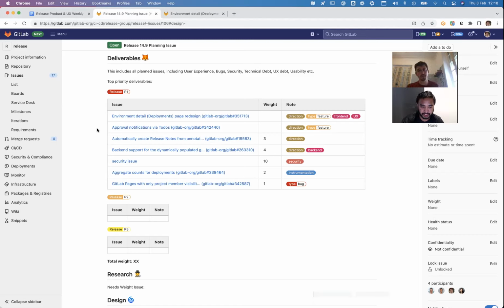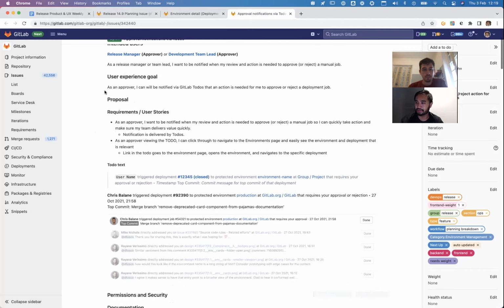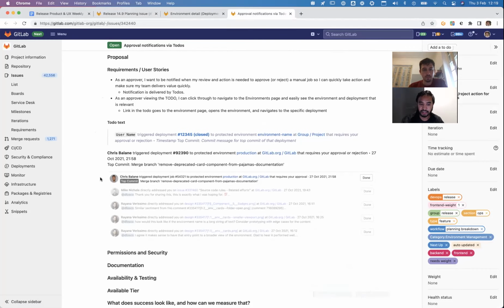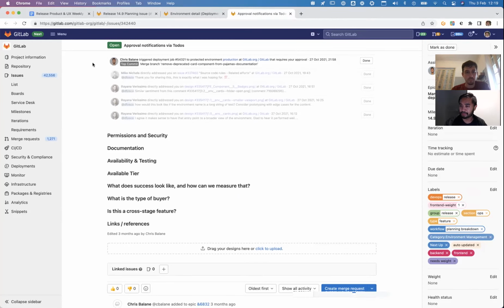The next few are additional direction features. Similarly, we've been talking about to-dos, but this milestone we're also working on the deployment API and the deployment approval UI MVC. And in the next order, one of the things is we want to provide the ability to do notifications for users to make sure that they're aware of the approvals.